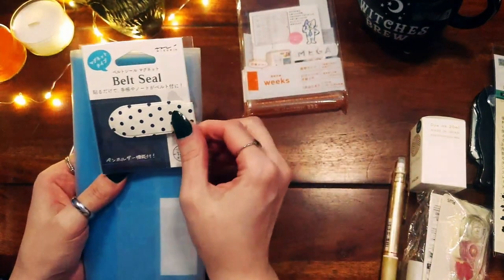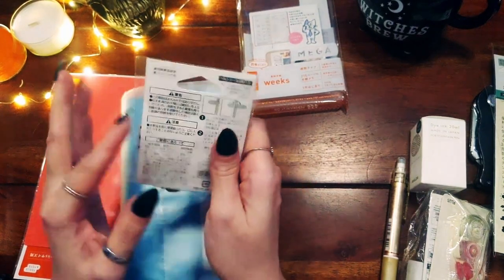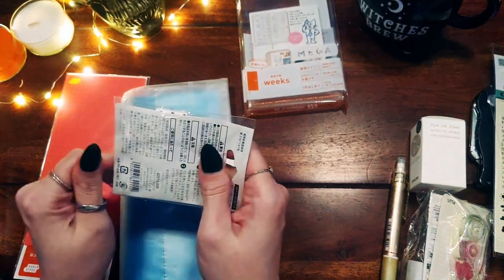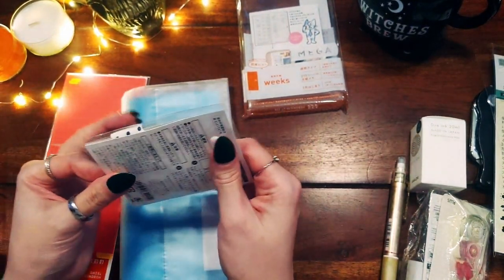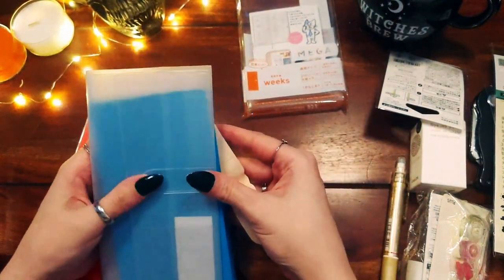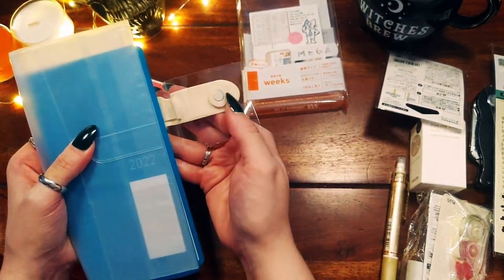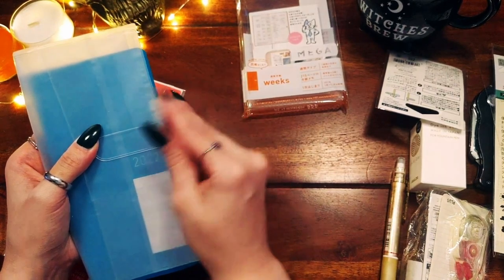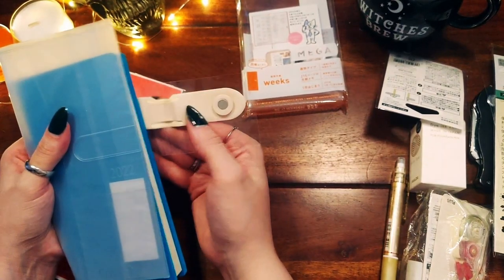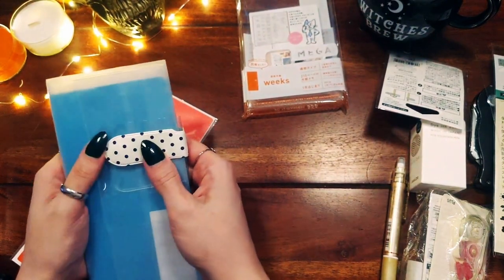And a Midori notebook seal. It's called belt seal, but I'm not certain what that is. It's just you stick it on the back side of your notebook or cover, and you can put the little magnetic thing on this side, and this way you can just close it, and there's also a pen loop. So yeah, very simple.